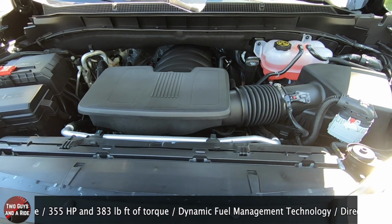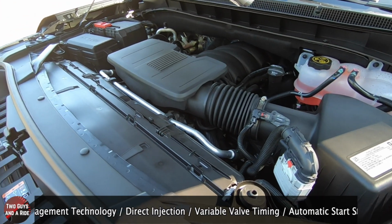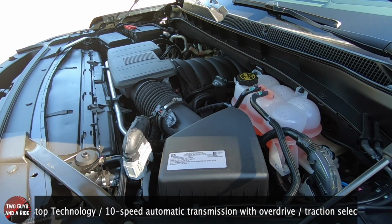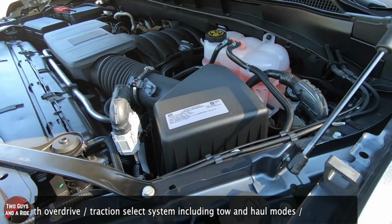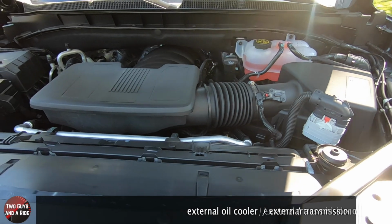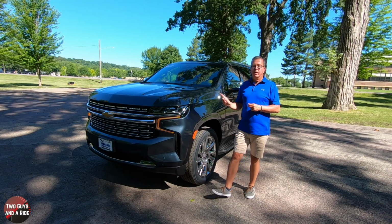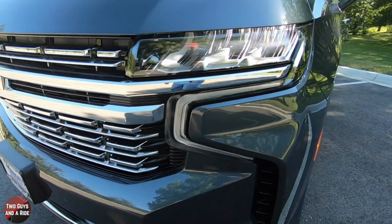This specific Tahoe Premier is powered by a 5.3-liter V8 producing 355 horsepower and 383 pound-feet of torque. It has Dynamic Fuel Management technology, direct injection, variable valve timing, and it does have the auto start-stop feature. Now, it is driven with a 10-speed automatic transmission with overdrive, and it has a traction select system, including tow and haul modes. This also has an external oil cooler, external transmission cooler, and an engine air filtration monitor.